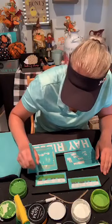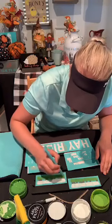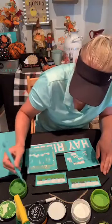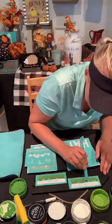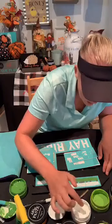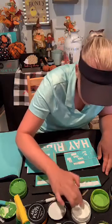Okay, let me make sure. Okay, and then we just leave our little line of green across the top. Just because I don't want this to dry, I'm just going to stick my finger in the white and put my finger all along the top.